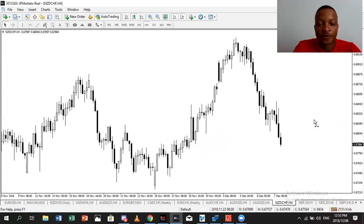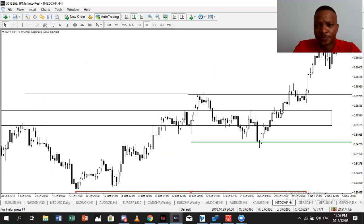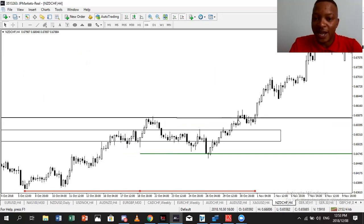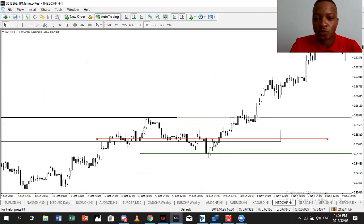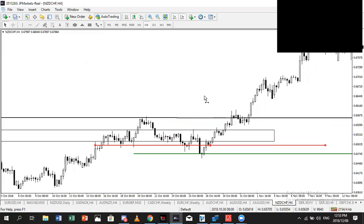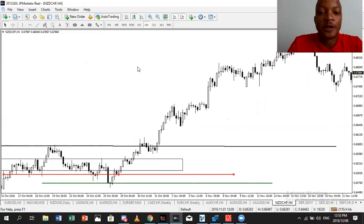So we went to lower time frames. Can you see, once it breaks that high going up, we move our stop loss to break even. We protected the swap, we move our stop loss to this level. Only protecting the swap, right?